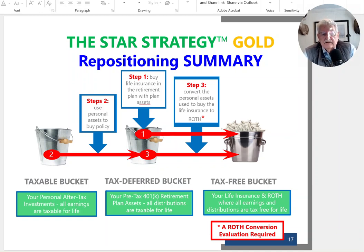So after steps one and two are completed, the policy is moved out of the tax deferred bucket over to the tax-free bucket. Now that life insurance, the death benefit, all the earnings and all the income that come off that policy, all the living benefits are tax exempt for life. However, under step two, we put your personal assets back in the tax jail, back in the tax deferred bucket.